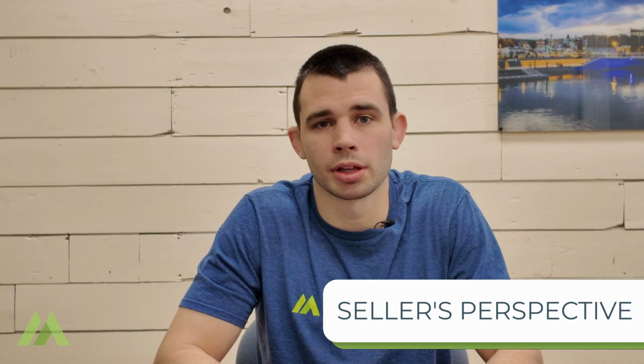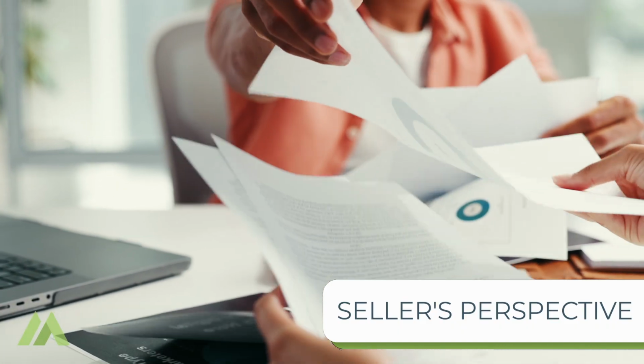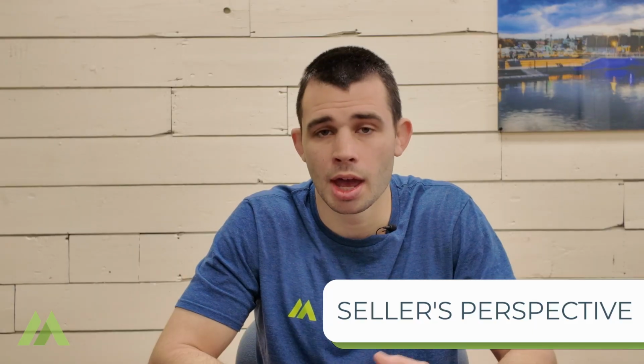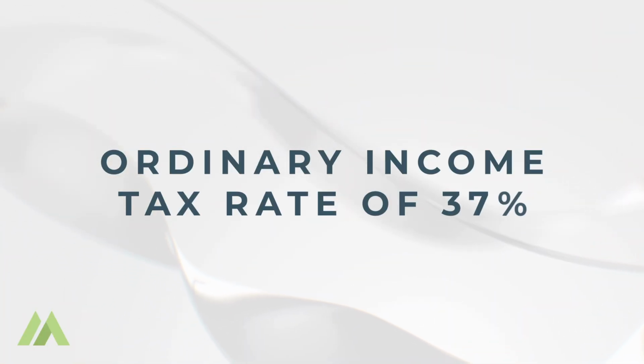However, when they sell their business in an asset sale, there's going to be a portion of the sale of that business that's going to be taxed at their capital gains tax rate, and another portion that's going to be taxed at their ordinary income tax rate, which can be 37%.